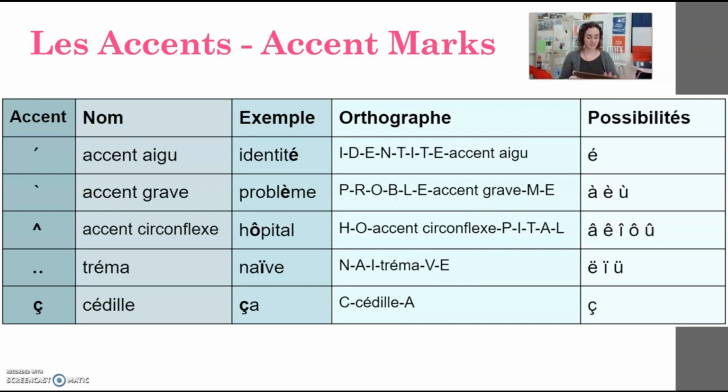The cédille takes the letter C, which is normally a hard sound, k, and it makes it a soft sound in front of the letter A, U, and O. Those are hard sounds, ka, ku, ko. But if I add the cédille, now it's sa, su, so. And I can change the sound of the C with a cédille. So a cédille is pronounced like the letter S, sa, comme si, comme ça, or ça va. And if I were to spell the word ça, I would say c'est cédille a.